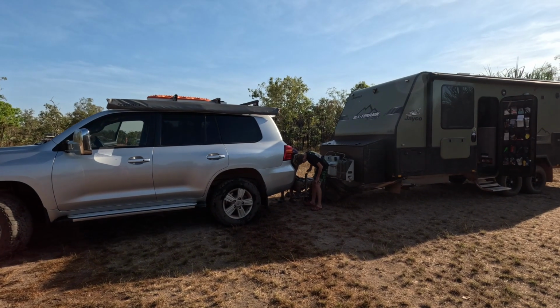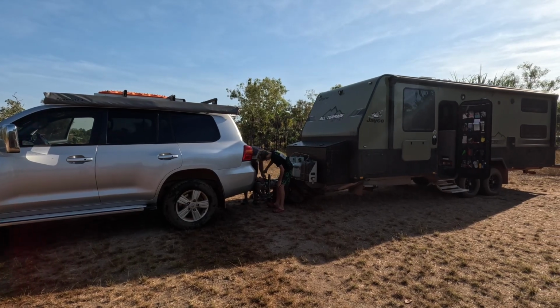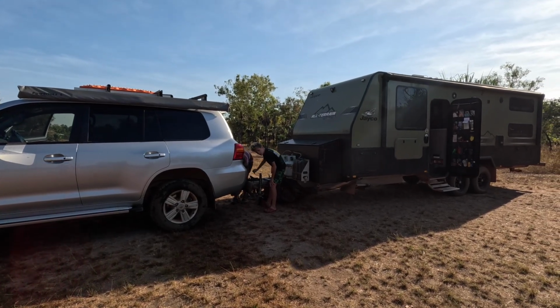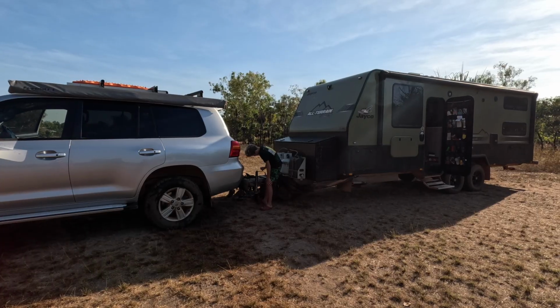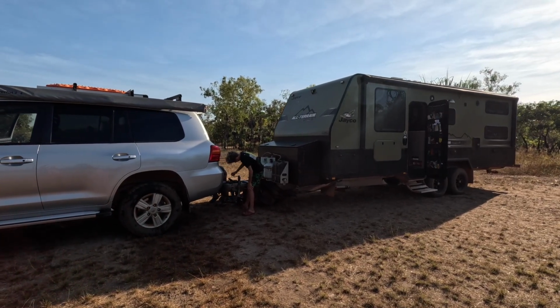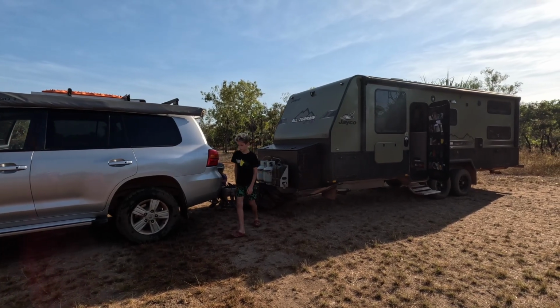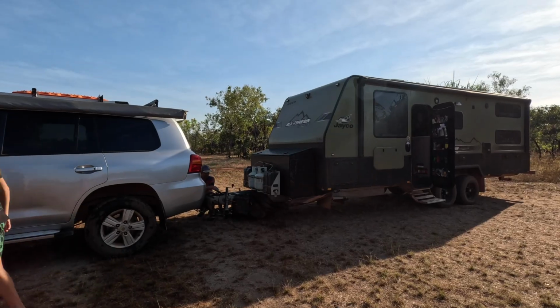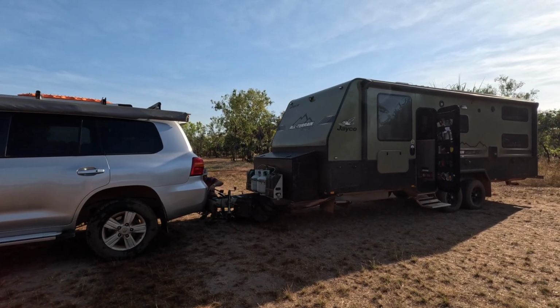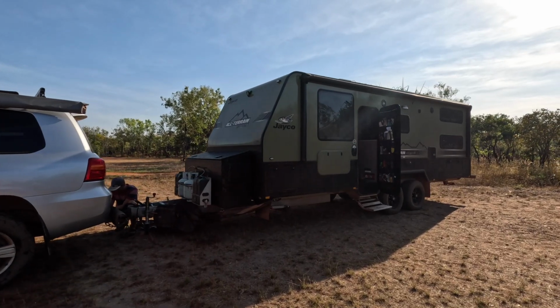We've been parked up at Litchfield Bush Sites, which is like a farm stay kind of camp just outside of the national park at Litchfield, and so we're just all getting hooked up, ready to go. We're going to head in towards Darwin. We're going to stop along the way and see a couple of things and stop and clean the car and the caravan because we need to get some of this red dirt off.